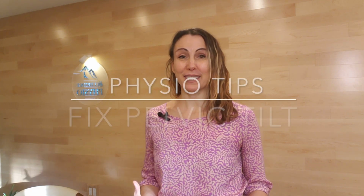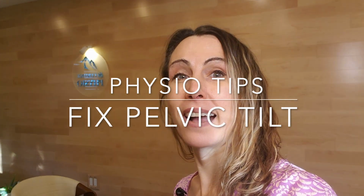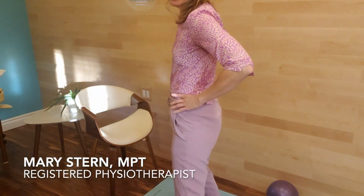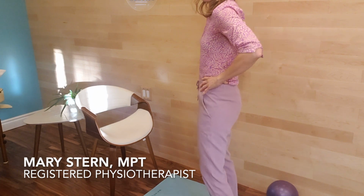So I'm here to talk about pelvic tilt, and this is near and dear to me because let me tell you, I had an issue in my 20s. I'm now in my late 40s. I'm starting to get excited about saying that because, you know, it's one of those things where you get older and you age like fine wine.